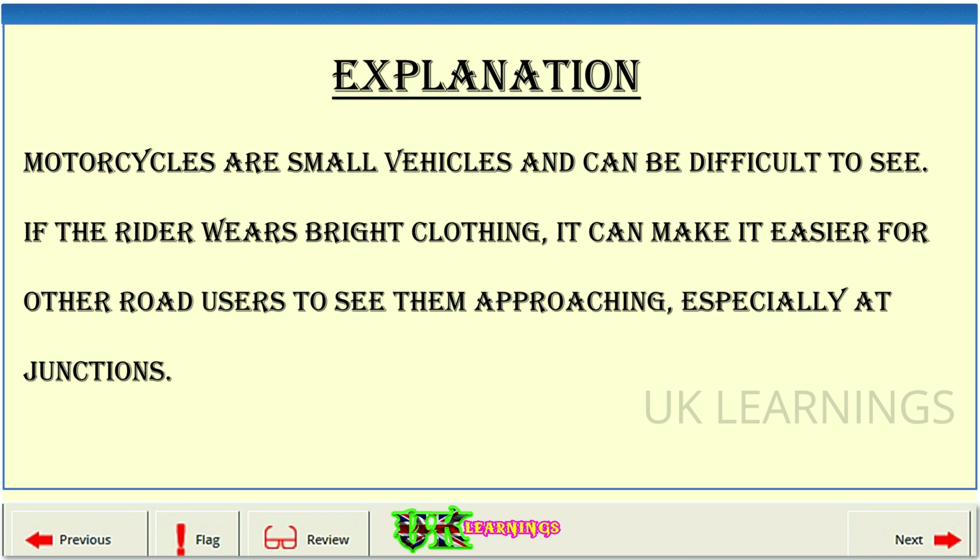Explanation: motorcycles are small vehicles and can be difficult to see. If the rider wears bright clothing, it can make it easier for other road users to see them approaching, especially at junctions.